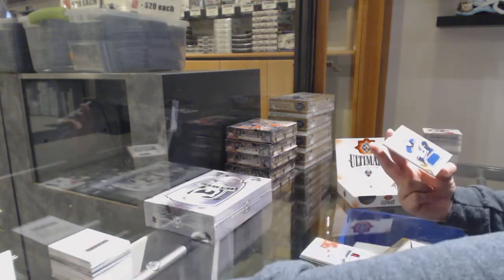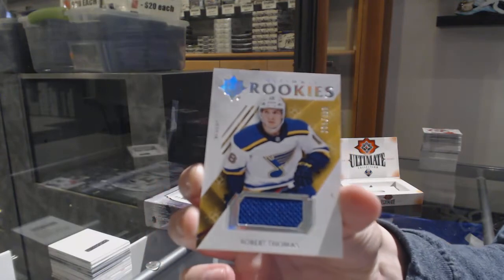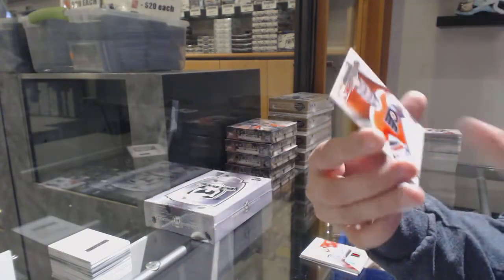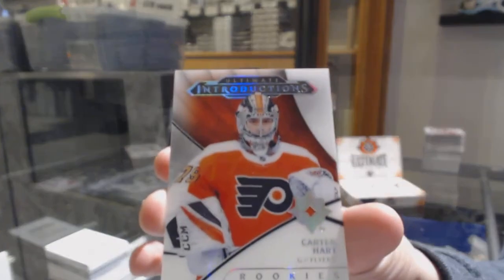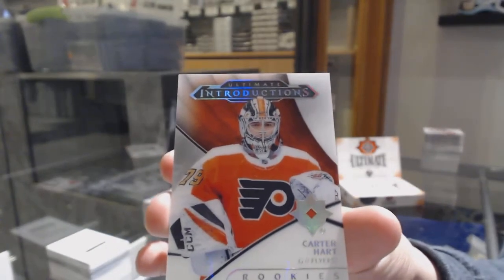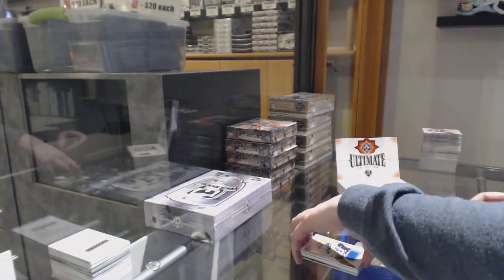Rookie jersey number /399 for the Blues, Robert Thomas. And an introduction for the Philadelphia Flyers, Carter Hart. Does that one count? I can't remember what the parameters were. I think rookie counted, so that would be one.